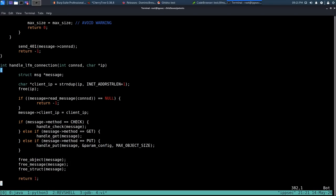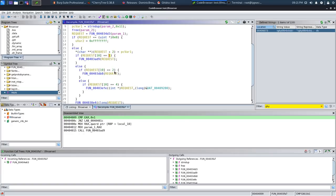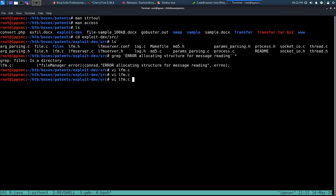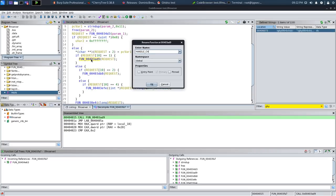Here we go. Here's the source code for what we're looking at. It's handle LFM connection. Sorry, doing reversing on stream is just tough, especially when I'm not super familiar with everything, but do what we can. So this is the source to that. We got check get put here, and that is these things. This 1, 2, and 4. If we look, these aren't in quotes, so it's a variable. If we go into probably lfm.h, check 1, get 2, put 4. So this is going to be handle check. This is going to be handle get. And this is handle put.